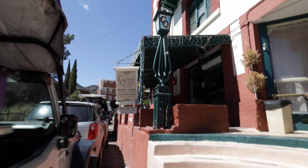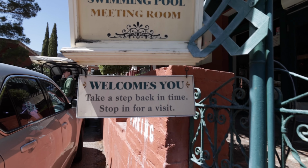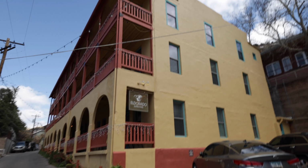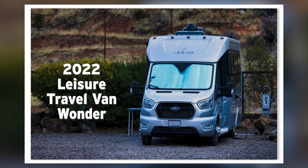Where to stay? The Copper Queen Hotel, that some say is haunted, if you're into that. Most importantly, they have a pool. The Inn at Castle Rock, Eldorado Suites, there are so many others. We are in our 2022 Leisure Travel Van Wonder and we stayed at the Bisbee Queen Mine RV Park. The views into the Lavender Pit as well as our view overlooking the town was spectacular.